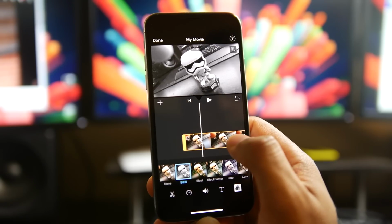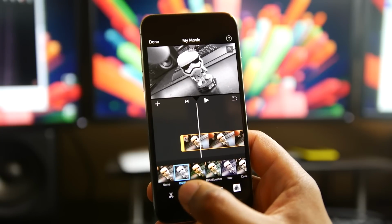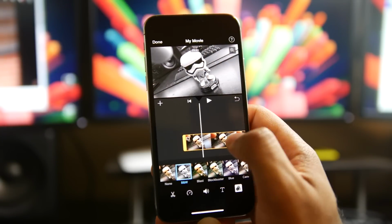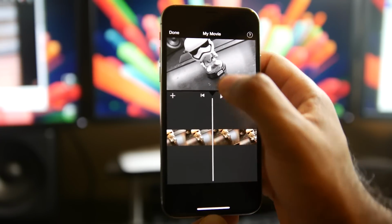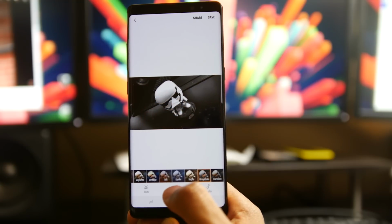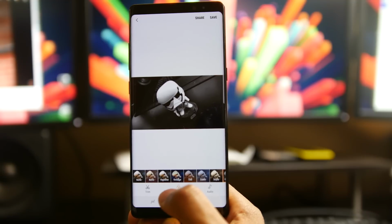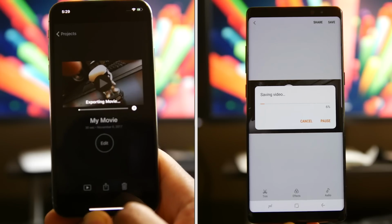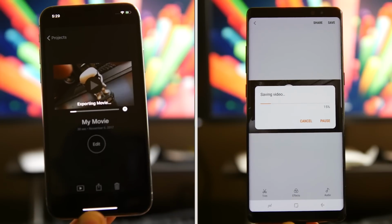And if you take a look at kind of a real world task that some people might want to do, which is edit their 4K videos in the device itself using the native editing apps available on each of the platforms, we just took a 45-second file, we shortened it down to 30 seconds, we added a black and white effect to both of the files, and we just are going to measure out the time it takes to export that 4K file into another 4K file.